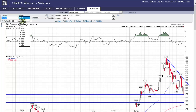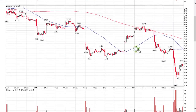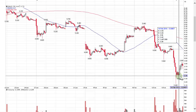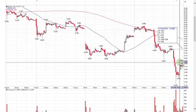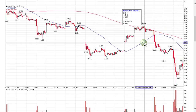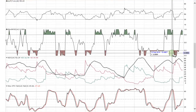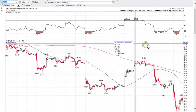Let's take a look at the intraday 30-minute chart. I don't like it. Big short covering rally off the lows, topping tails at 385. I think we get a pullback on GALE. I would not be a buyer of it. I'd sit on the sidelines on this one, Dimitiri.